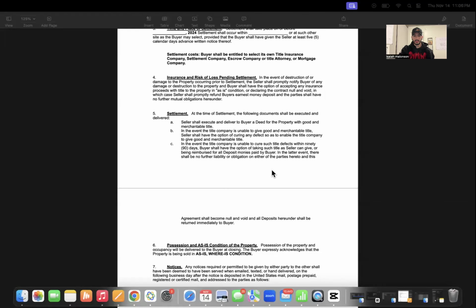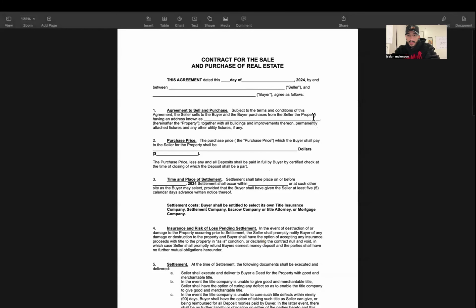Okay, so this is the contract. What I'm going to do is read it word for word quick, and then just give you the gist of what it means. And when you're going over this with the seller, first of all, it's going to drastically increase your close rate if you start to go over the agreement for the sellers that need to think about it. You know what I mean?